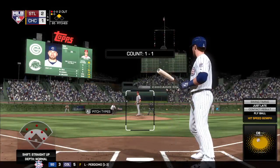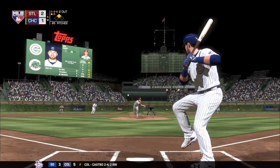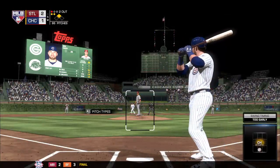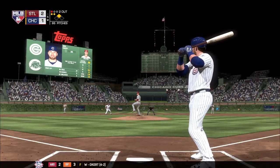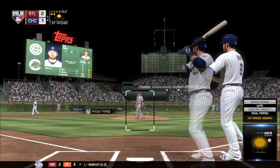Digging in the switch hitter, Ian Happ, as he'll look to bring home that tying run from second with a base hit into the outfield. 1-2 as the changeup had him out in front there. And that's swung on and fouled straight back.